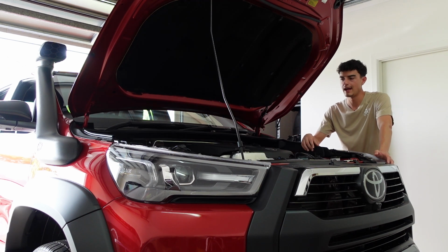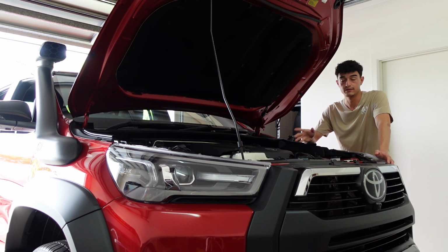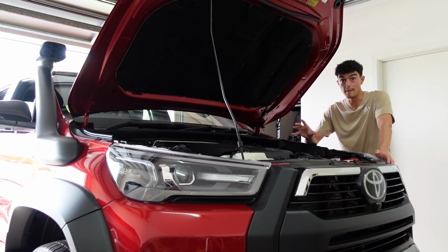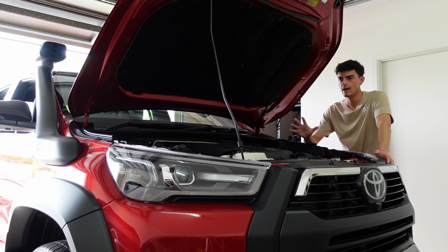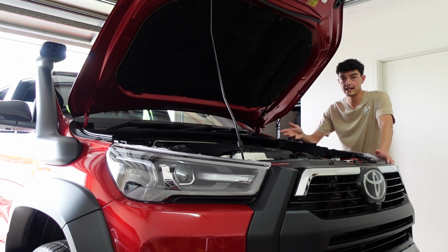Moving on to the driveline now, and I am more than happy with the 2.8 litre direct injected diesel engine. I think it pulls fine. I think it actually pulls a lot better in the Hilux than it does in the Prado, maybe because it's a little bit lighter, I'm not sure. But I really do like the way this engine feels, and it's got plenty of power, plenty of torque, and it still has the same towing capacity as the Ranger, so not losing out there.